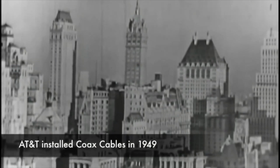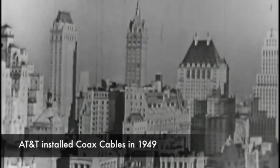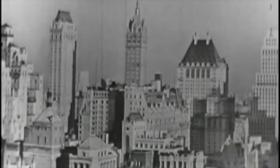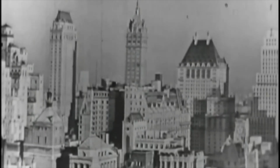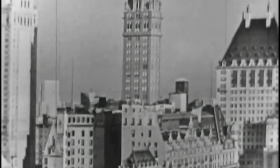It wasn't until the AT&T company in 1949 finished installing the coax cables all over the country that TV was a unifying factor. These cables were able to carry telephone and television signals from one spot in the country to anywhere else. Television changed America in a way that wouldn't come again until the invention of the internet.